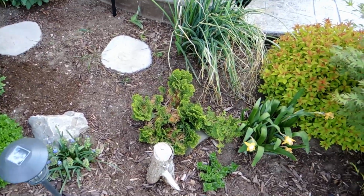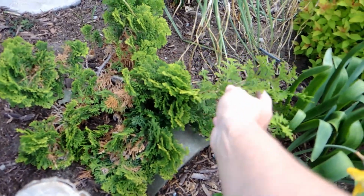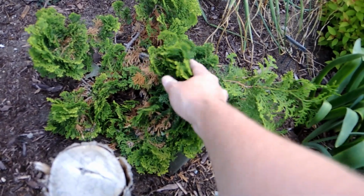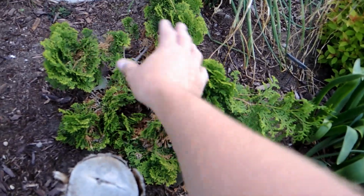Okay, so next, here's the Hinoki false cypress. This one here, I don't know what to think about this. I love Hinoki false cypress. I love the compact growth and how it has its forms and its cloudiness.